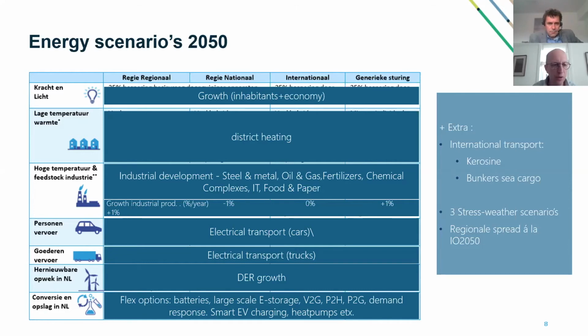Parameters 4 and 5 deal with transportation. One is for cars and trucks. They are subdivided. Then it's renewable growth, DER growth, and finally it's modeling and choices around conversion and storage. You could say, for instance, that there is a choice to be made whether we want to invest in lots of battery-related storage in households, for instance, or whether we want to use centralized caverns to store natural gas or methane or hydrogen.